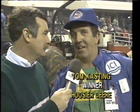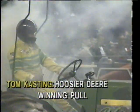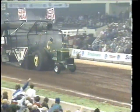I really appreciate it. This pull has meant a lot to me, and you don't know how many people have to help you to make you win a pull like that. I got an excellent mechanic in Mike Robbins, and it takes a lot of coordination and a lot of help at home. My dad, he's not here tonight. He's back home running the business, and it takes a lot of work, and I appreciate this so much because ICI does a nice job down here. Track's in good shape. Tractor competitors were good competitors tonight, but we're top dog tonight, and that feels good.